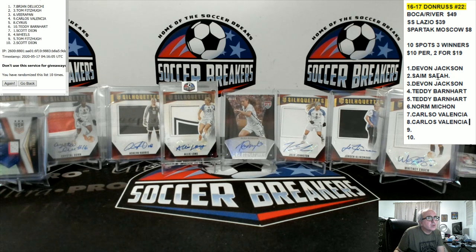Russell, if you want the base, you can have him, John. I just took him out. If you want the base from this Donruss, you're welcome to have him. I just took him out myself.